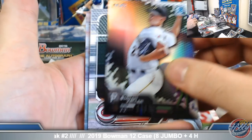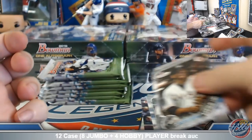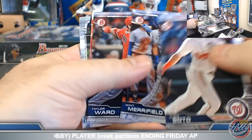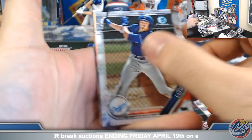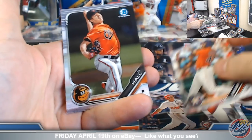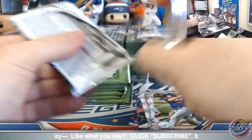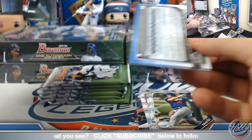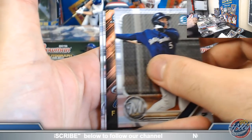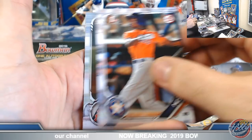Mitch Keller, top 100, Pittsburgh. Seth Beer, first Chrome, even though it doesn't say it, I'm going to say it. Yusmel Diaz, ready for the show, making my own inserts. Christian Stewart, Rookie of the Year favorites.